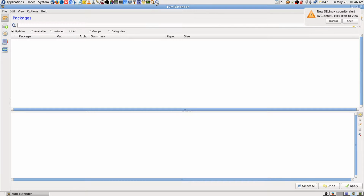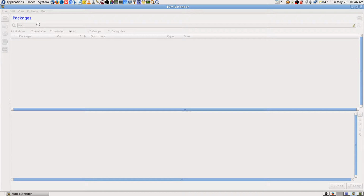Anyway, I like the layout. I like the way everything works. And I guess it actually defaults to only showing updates, but if you do a search, like if I do VNC, I'll just show what it is I was trying to do right here for a minute before I do it.